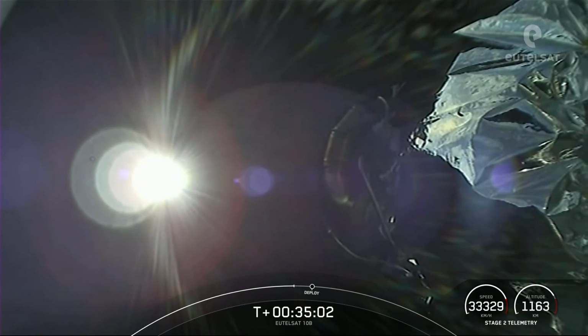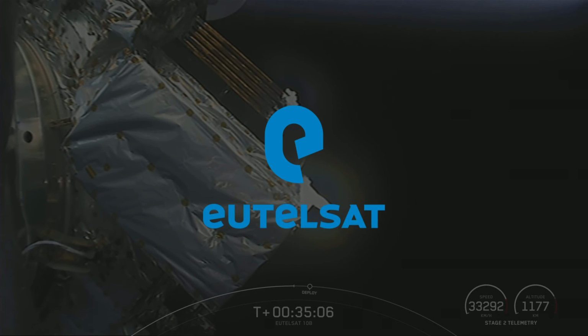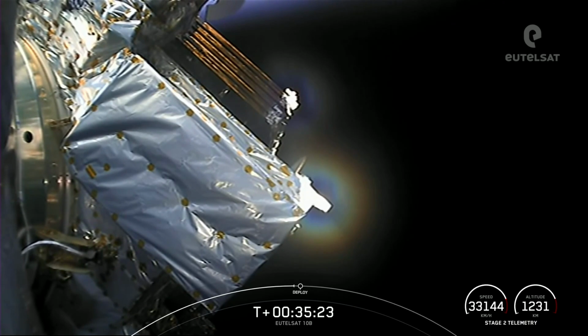As a reminder, Eutelsat is a world-leading satellite operator. The 10-degree east location that Eutelsat 10B will occupy has been operated by Eutelsat since 1987 and provides unrivaled coverage in the heart of the European, Middle Eastern, and African regions. Now, we are standing by for the deployment of their Eutelsat 10B satellite, which we expect here in just a few seconds.